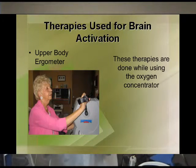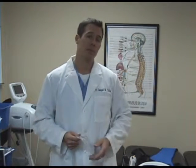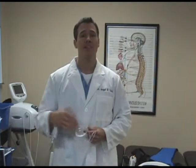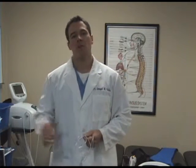So it's not really tanks, but what it does is it takes the oxygen in the air and compresses it down and turns it into 90% oxygen. The normal amount of oxygen in the typical air we breathe is about 20%. So when you breathe this in, it really lights up the brain. It improves the function of the brain.